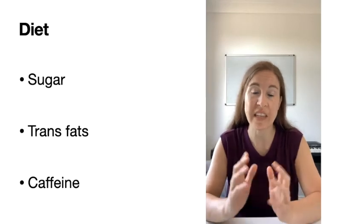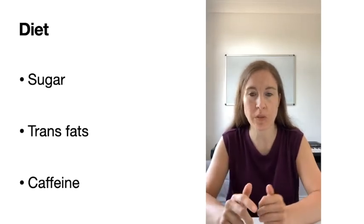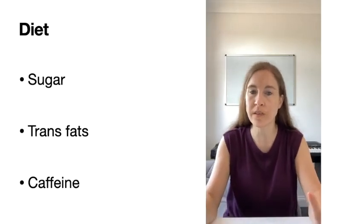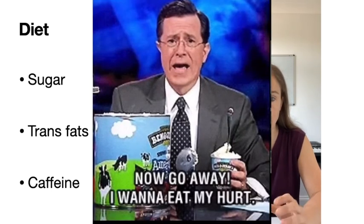The first one is sugar. Sugar has been shown to inhibit the HPA-axis. Remember that stress response we talked about? So you temporarily reduce your stress levels, feel nice and calm, but that's why you will start to crave it and it becomes addictive because the feeling is nice.